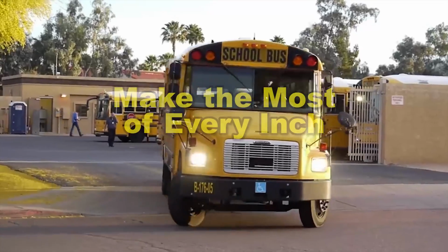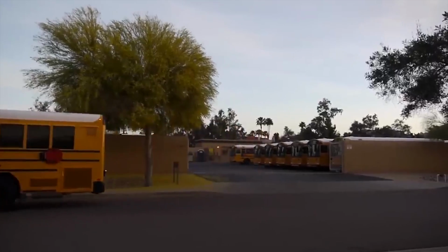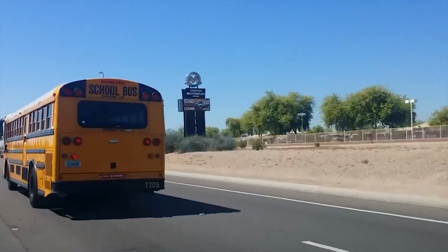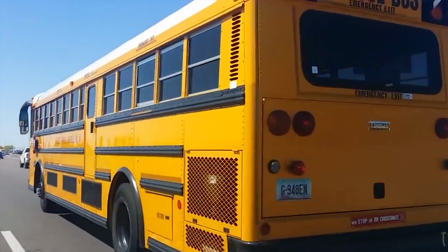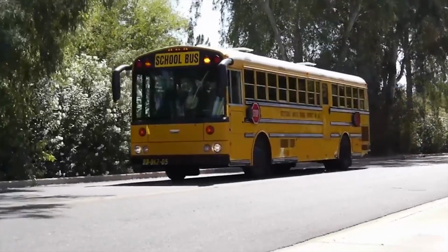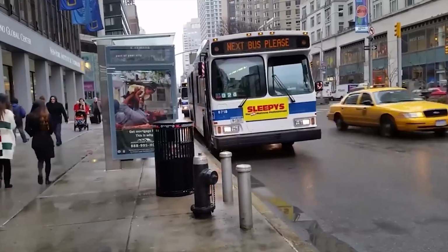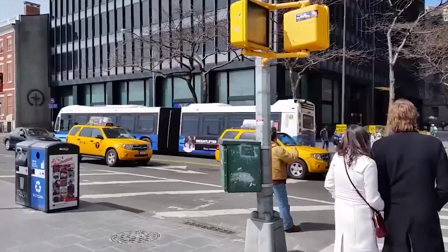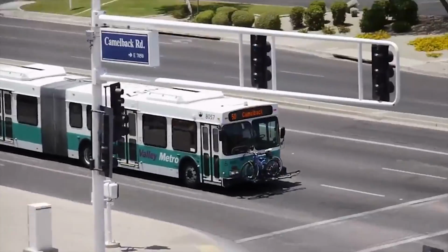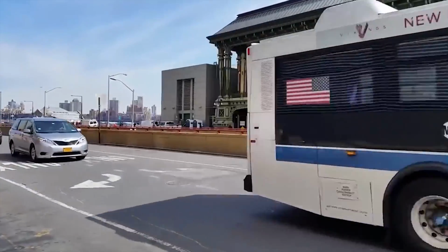Reason number 1, making use of every inch. The number one reason for placing the engine in the rear is a much more efficient use of space. Imagine that every inch on a bus could mean an extra row of seats. This is a key factor in high-demand areas, like big cities or long routes where space is limited but the need to transport passengers is huge.